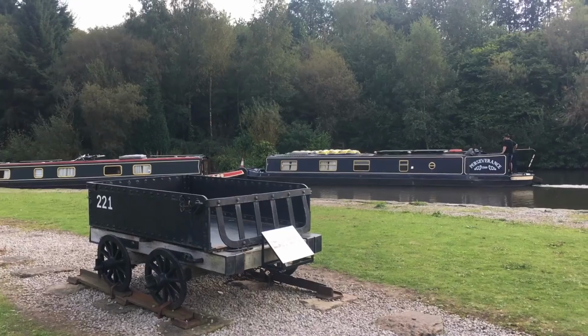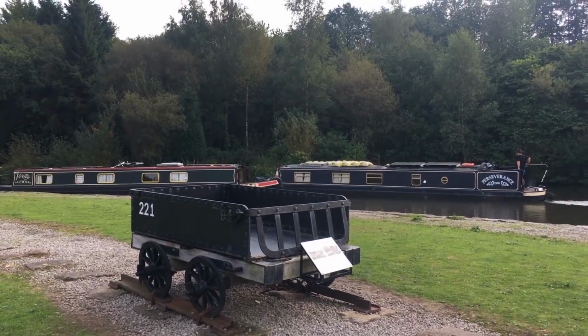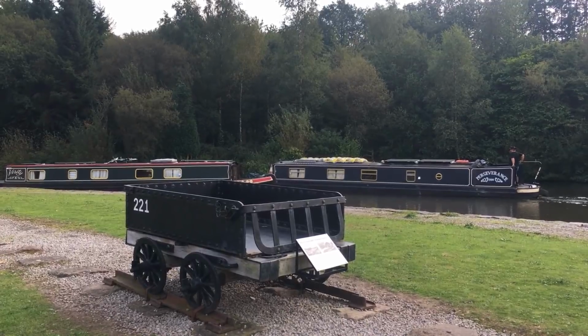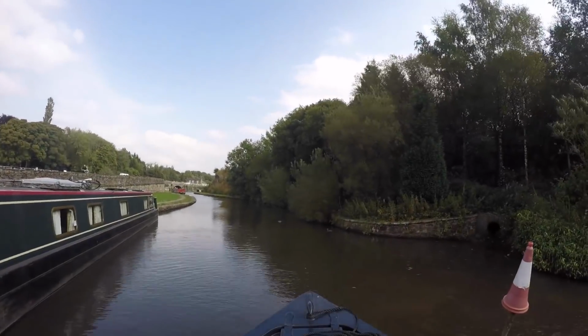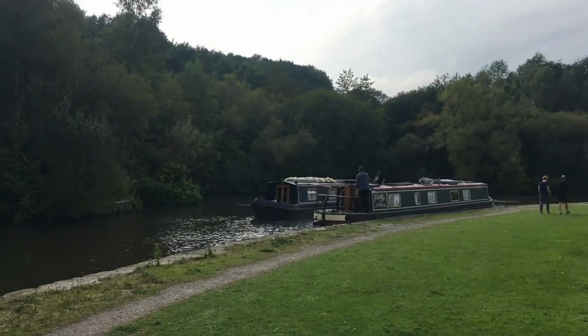This is one of the old tramway wagons. Up to 40 of these would be operated by one man, and it was a pretty dangerous job by all accounts. Loaded wagons were brought here by gravity, and then the empty wagons were pulled by horses back up to the quarries to be reloaded. This boat swings out in front of us, and in a bid to get round it, Perseverance becomes stuck on the silt.